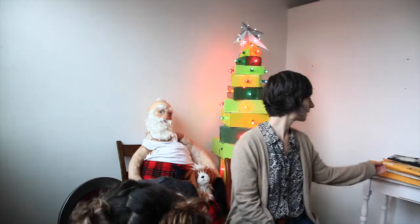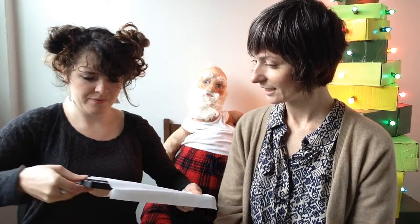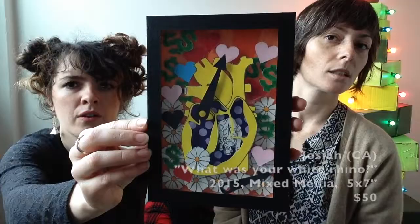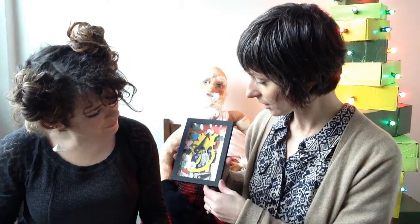We're gonna open the next piece. So this is what the envelope looks like. I wish I could just dig in. Some text on the back. There's so many small things that the artist cut out to create it. It's really carefully made and so detailed. There's a heart, and then we have a rhinoceros in the heart. And then there's also hands on a clock. Maybe it's like a little window into time.